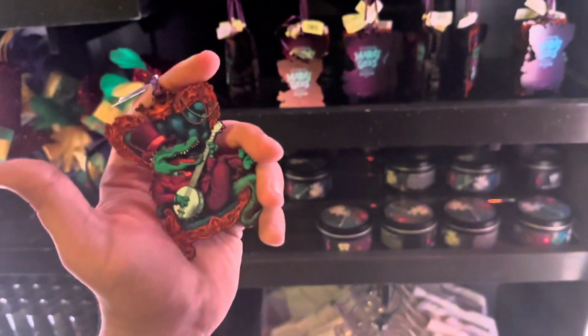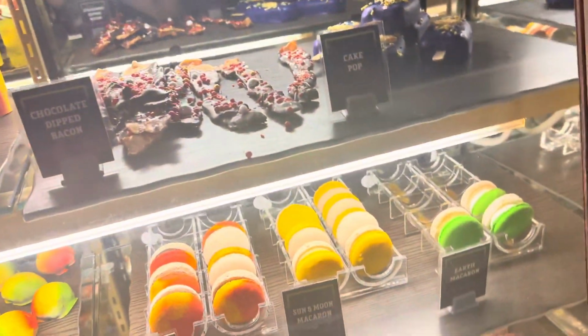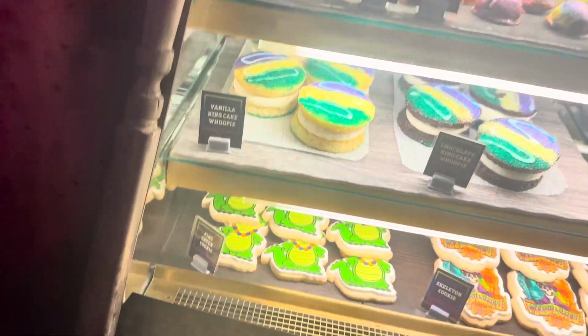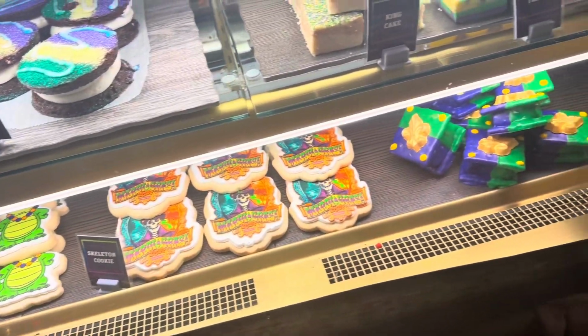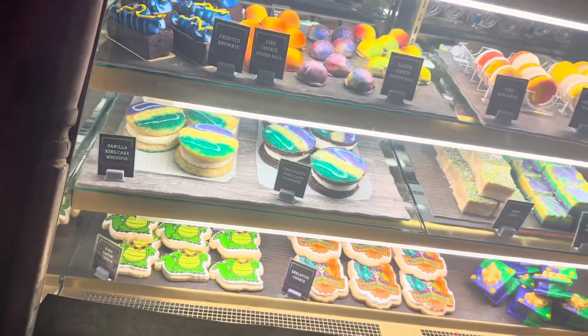Fun times. Now over here, we do have the sweets, because what would Mardi Gras season be without a bunch of sweets to eat? And the one that really caught my eye is way down here with that King Gator cookie. I know it's probably just a regular sugar cookie, but the colors and the vibrance of it make it perfect for a photo.